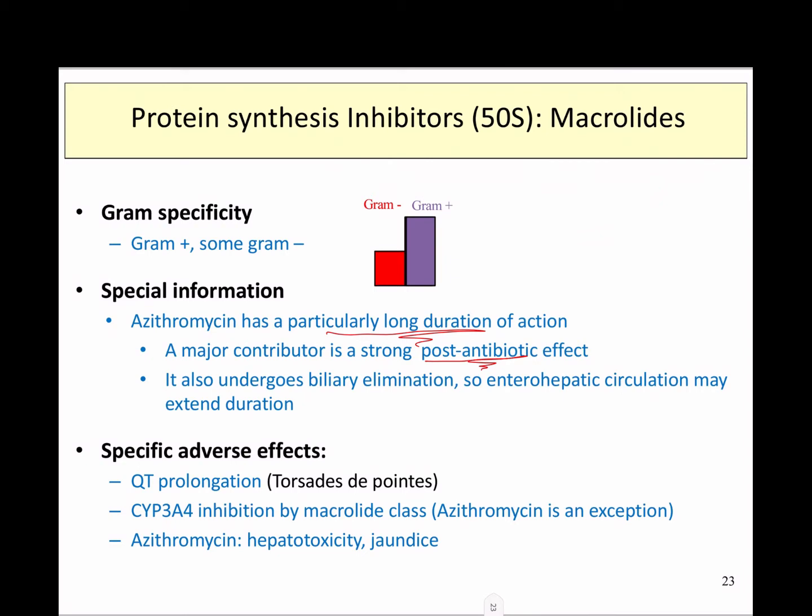The second reason it has a very long duration of action is that it has biliary elimination. It's excreted in the bile, it goes into the GI tract, and then it can be taken right back up through the GI tract, creating that little cycle of enterohepatic circulation, which can extend the duration of the drug in the body.